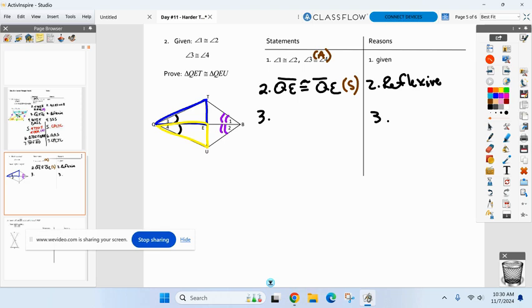Real quickly, and this has been a common mistake through all my geometry classes, I want you to tell me why I'm wrong. Can I say TE equals EU because congruent sides are across from congruent angles? Those angles are congruent, so sides TE and EU must be congruent. Isn't that what that theorem says? Yes, no? No, why not? Those two angles have to be in the same triangle, and they are not. So I cannot say TE and EU.